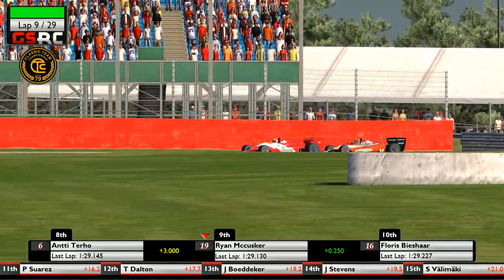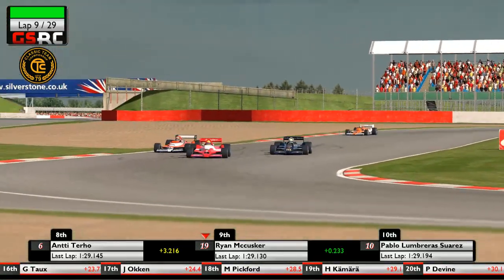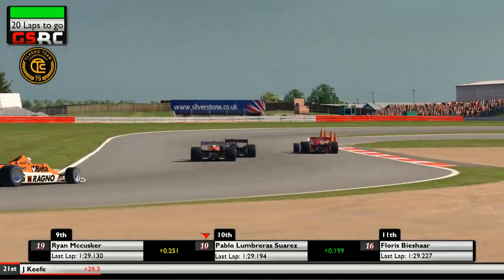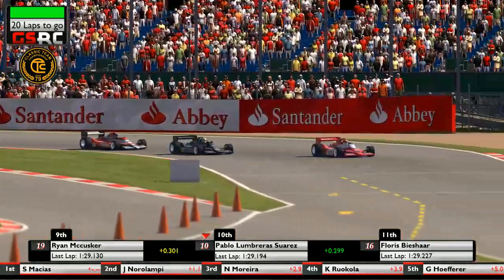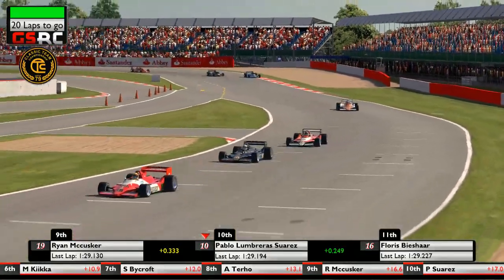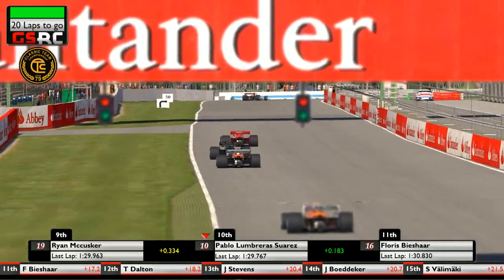Oh, McCusker finally side by side. Sneaks to the inside of Bashar. Bashar now under attack down into Brooklands as Suarez slips through, takes advantage. And in one corner, 2 positions lost for the Benelux driver. Oh, but I think there was contact there. Suarez got right up underneath the rear wing of Ryan. Boy, I don't see any damage on Suarez's car, but that did look awful close, Joe.